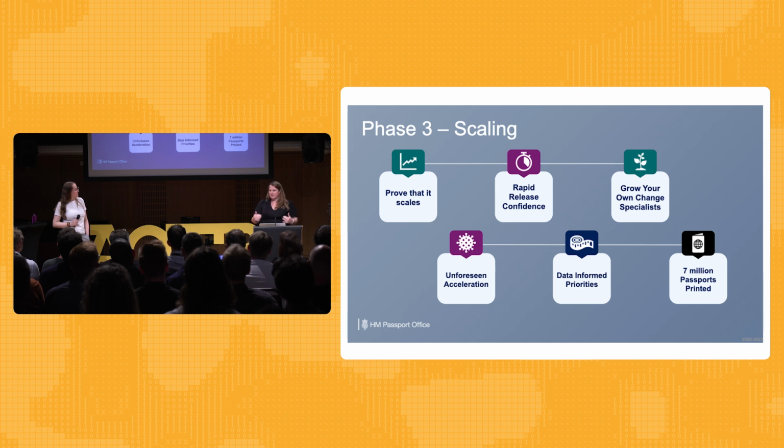Once we got everybody on the system as a part of COVID, we then needed to look at how do we prioritize, because we had more users. They were like, we want more features, we want to go faster, but we had to do it in a really controlled way. So we used data as a part of that.